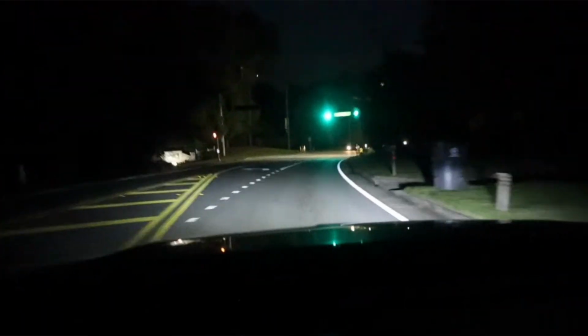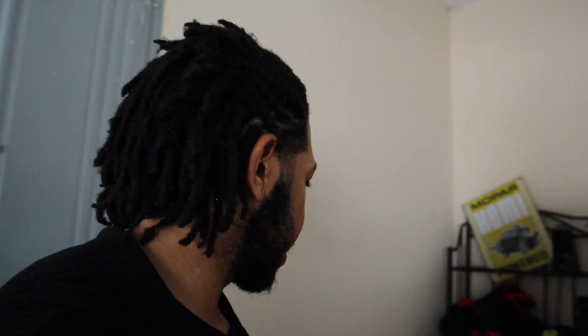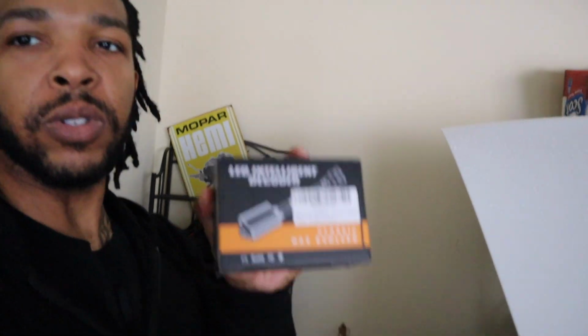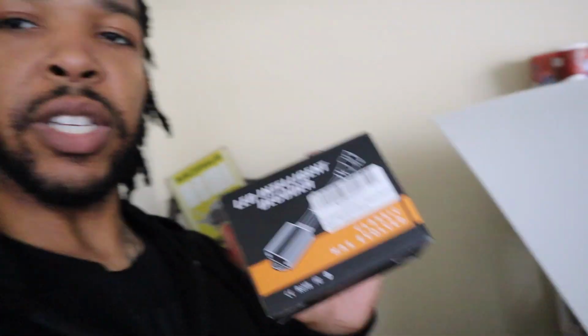So what I did is I reached out to Novsight, let them know what was going on. And basically what they did is they sent me these LED decoders right here. What these decoders do is, if you're having an issue where one headlight flickers out when the engine is running, or if they both go out, because in some cases, it actually happened to me one time where the headlights went out completely and all I had was the fog lights. They sent me these decoders, so shout out to Novsight.